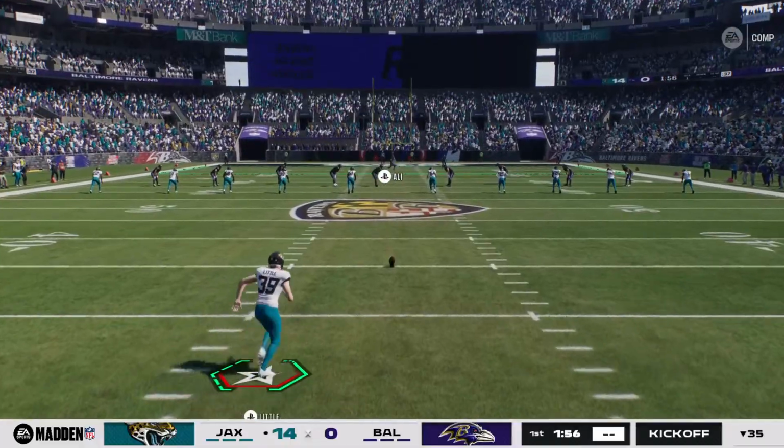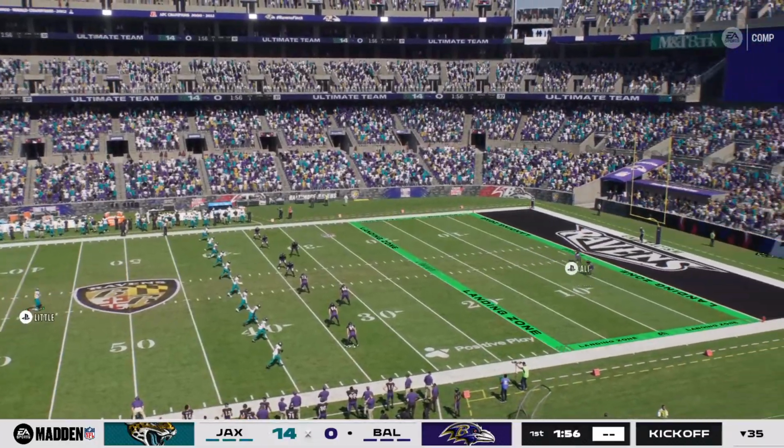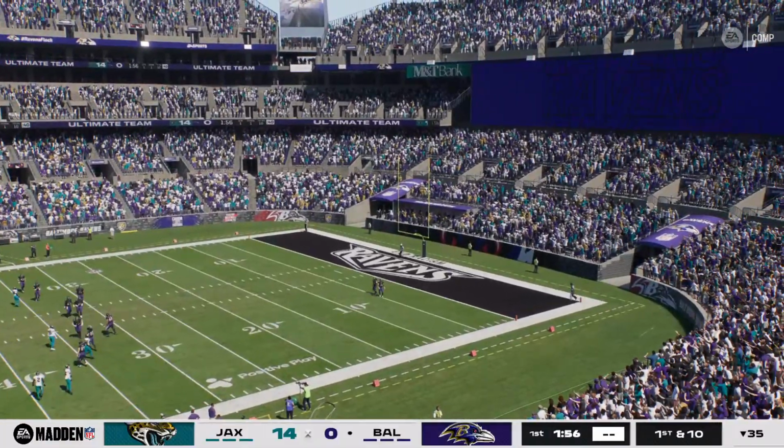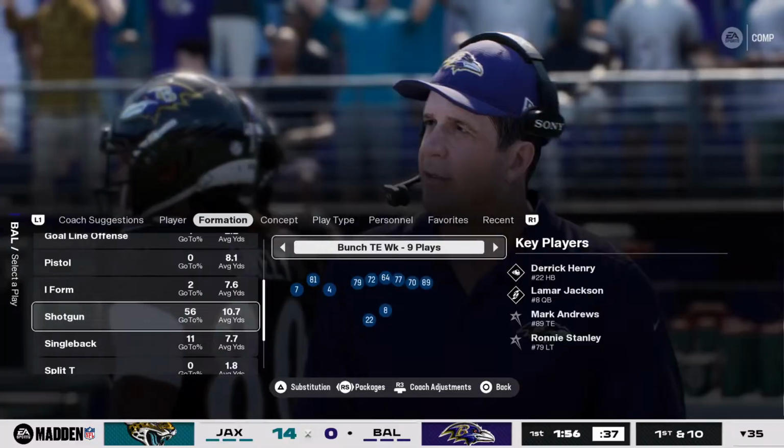Little, following the touchdown, out to kick this one away. The Ravens take over first and 10 at their own 35-yard line.